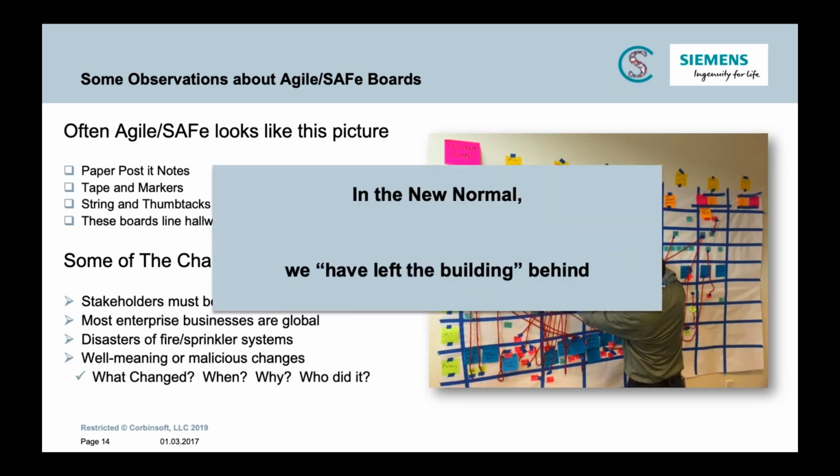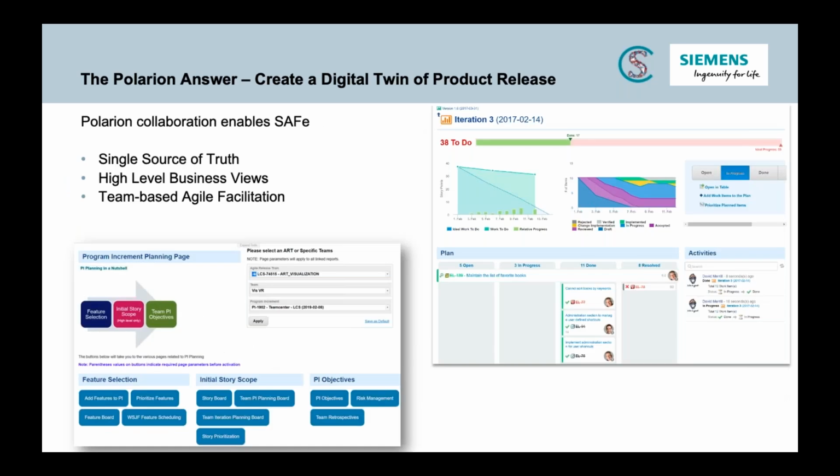If you consider some of the things that have happened in the past few months worldwide, the new normal, we have left the building behind. And I think that's going to introduce the need to see a software tool like Polarion ALM become the digital twin, which is an important industry and Siemens concept, of the entire product release train. And it might be small, from a small piece of software all the way through an entire product line.